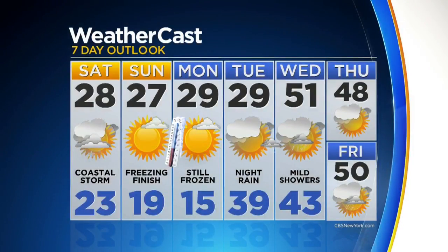The extended forecast, cold air stays in place. That's the other part of this storm. I mean, you got the moisture, you need the cold air. Anything that falls is going to be in the form of a snowflake, all right? But by the time you get to Wednesday, you're out of the cold air with a high temperature of 51.